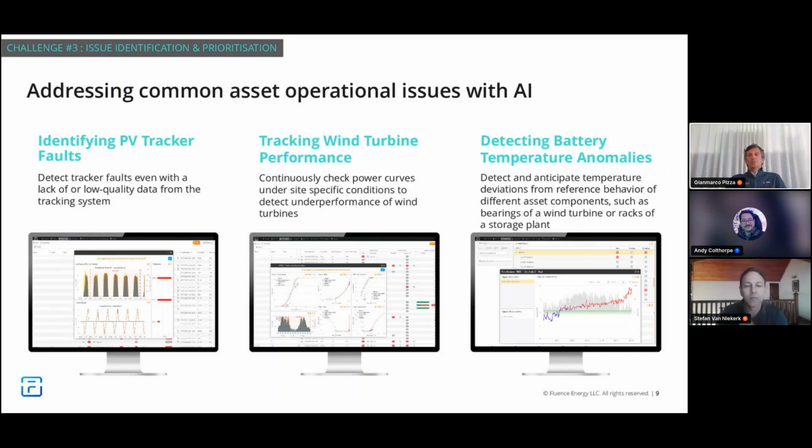And the last example, on the right-hand side, is for a battery storage plant. At Fluence, we are using AI for storage plants to anticipate when cell temperatures may get higher than expected. The model here predicts what the max cell temperatures should be under the given operating conditions and issues an alarm if the measured cell temperatures exceed that value by a certain threshold or exhibit a certain trend.